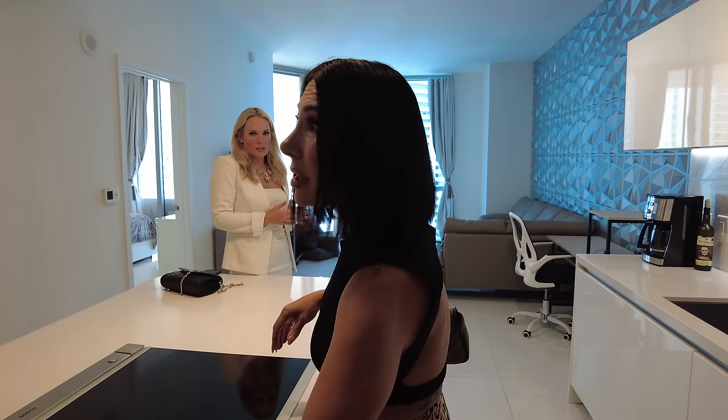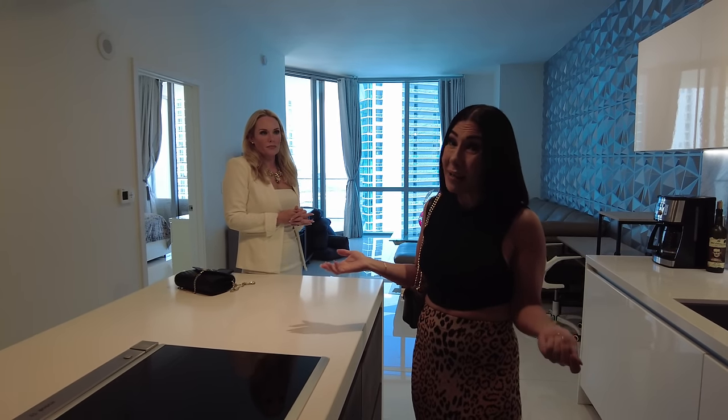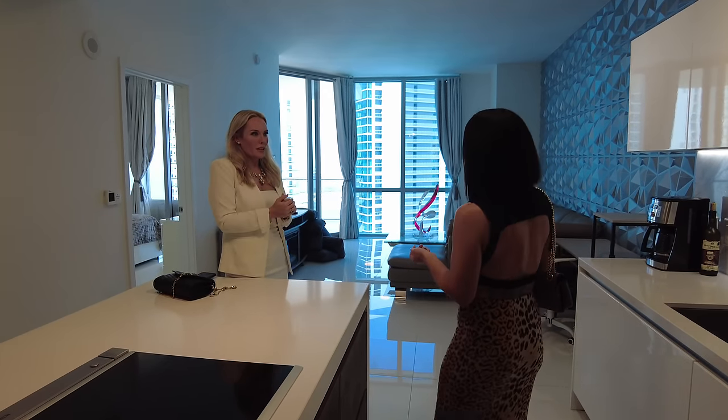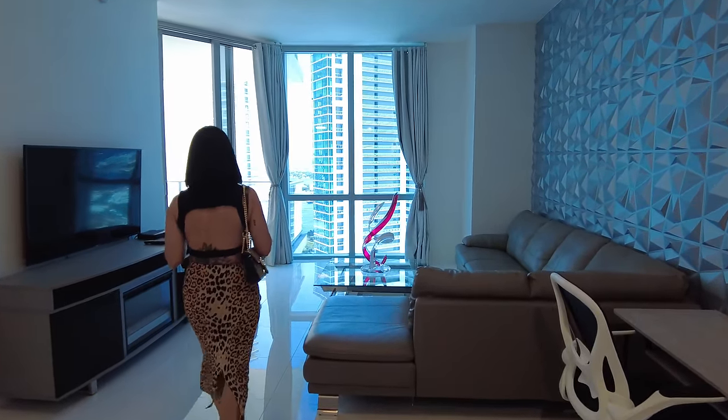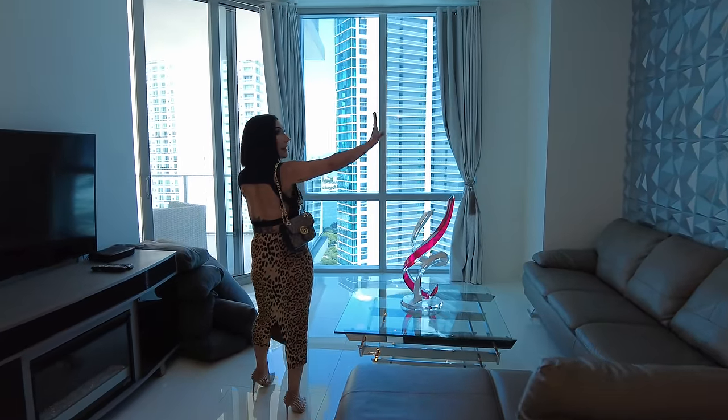A lot of buildings, especially in Brickell, the floor plans are way too small. You can't even get a king size bed in your master bedroom, things like that, which is a no-no. Here, it's done beautifully. Yeah, absolutely. So come on out and check out the view and the master suite. Speaking of those, love the wall design. Look at this. Cool wallpaper.